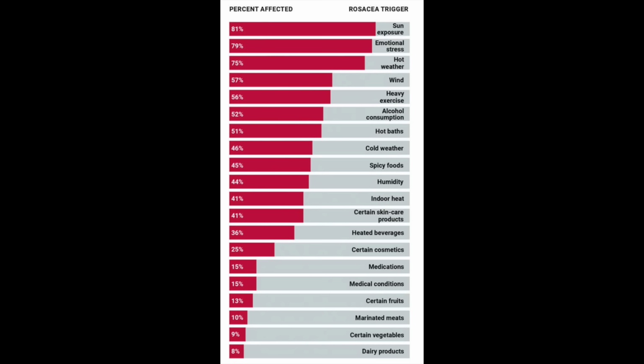Number one, have some sense of what your triggers are. On the screen, I'm going to put a list of some of the most common rosacea triggers. Take a look at that, screenshot it. This is going to vary from person to person. Everyone's triggers are unique. You'll notice at the top of that list is sun.